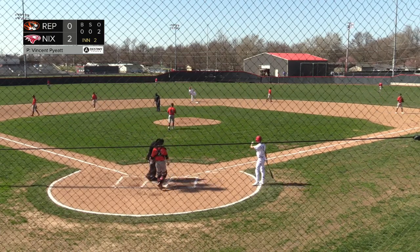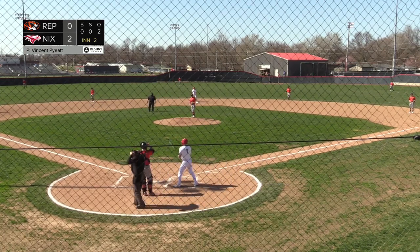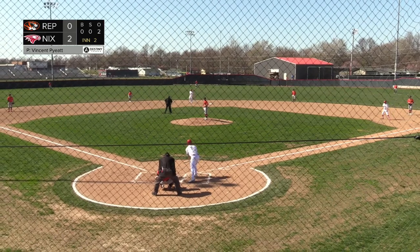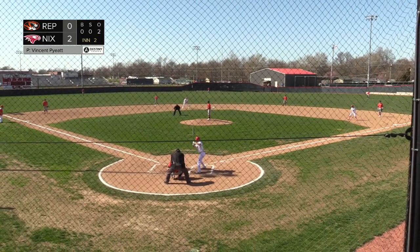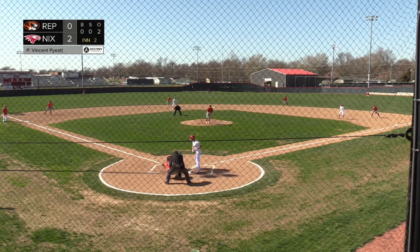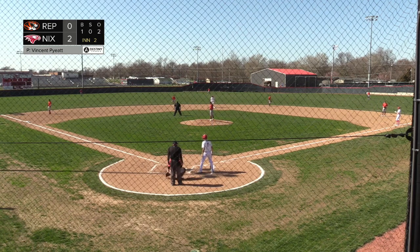Retone scored from third. Golson scored from second. To the plate now for the Eagles. Leading off again, number 7, left fielder Alec Johnson. And runners at first and second now as the top of the order comes around for Nixa. Two outs, and they've got a force out at any base, and that pitch is off the corner outside. Ball 1 to Alec Johnson.